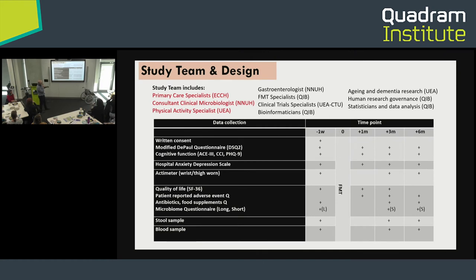So this is just a snapshot. You see at the top there, it's a huge team of people that will be involved in this. The ones in red are the people that will speak after me about different aspects of this. Prior to actually receiving the treatment, there'll be a battery of tests to establish the baseline values, then participants undergo the FMT, and then we'll follow on at intervals up to 6 months to assess various aspects. Has it improved your physical activity? Has it improved your mental health? And do you now have a healthy microbiome?